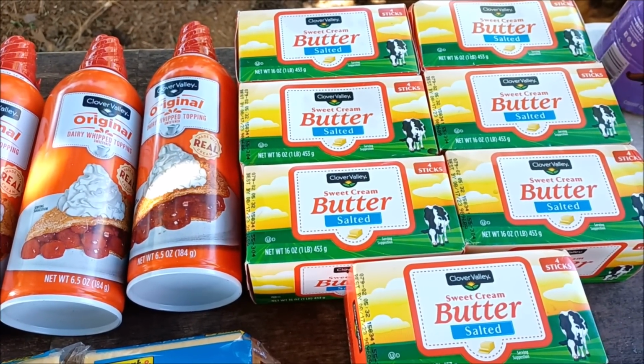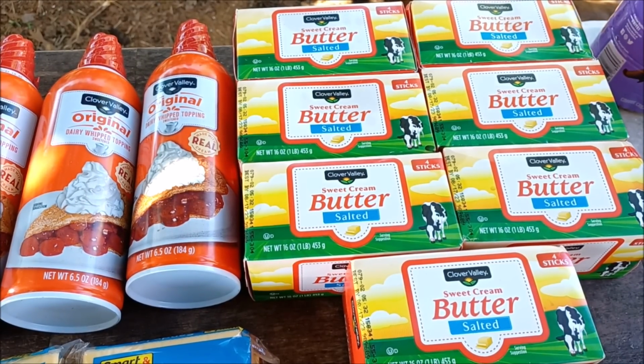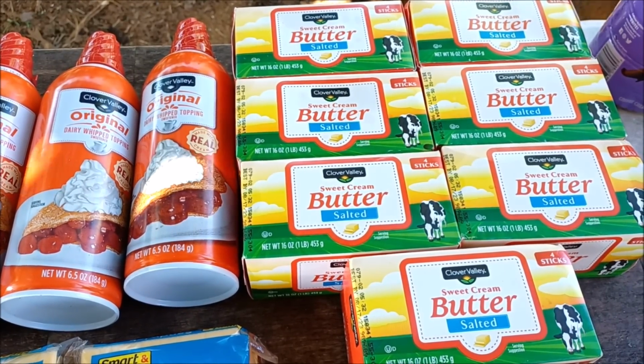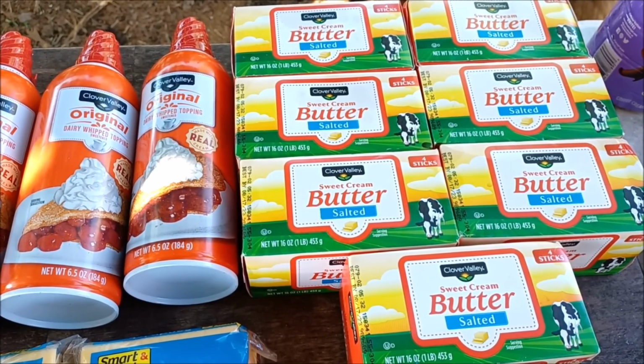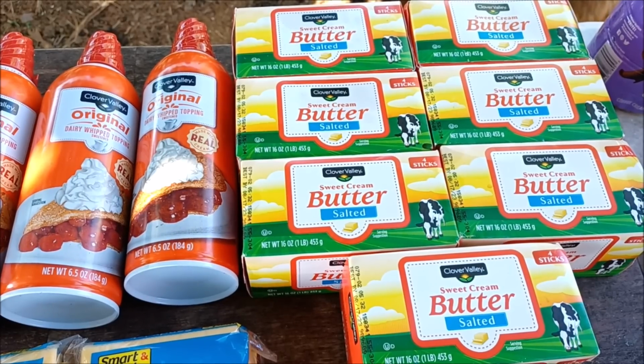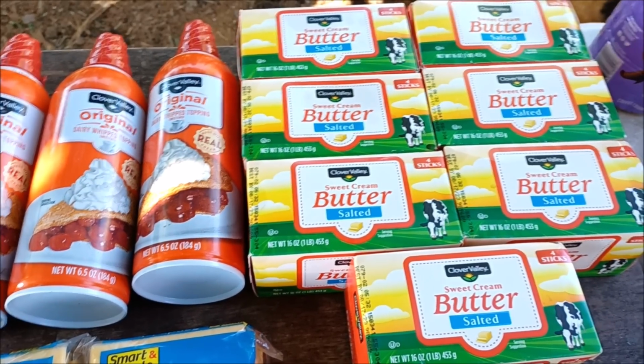Butter. This is what I'm really excited about. I'm always excited about butter. Sweet cream butter, salted. 7 pounds. Freaking awesome. Guess who's making ghee today? I'll just make one little jar. Don't get upset about it. Don't get upset. You'll have plenty of your own butter.